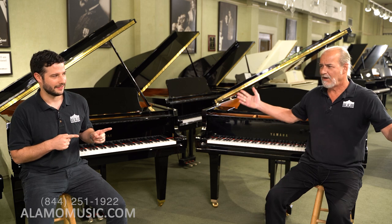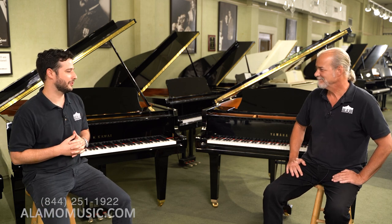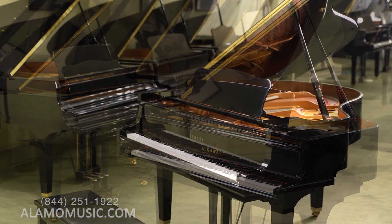Ted, I don't have room for a concert grand piano in my house. It's okay, I think I have a solution. There are some amazing offerings right here behind you. Yamaha and Kawai, two of the greatest brands, up there with names like Steinway and Baldwin, these brands that ooze value. And this Kawai is a GL30, the Yamaha is a GC1.